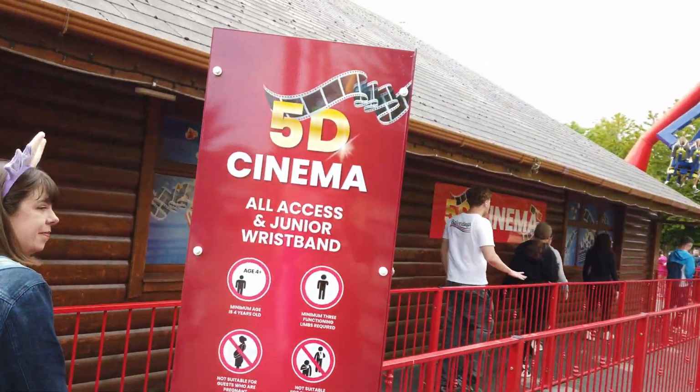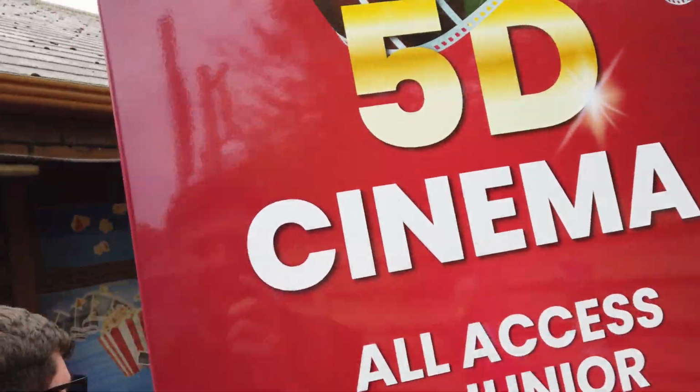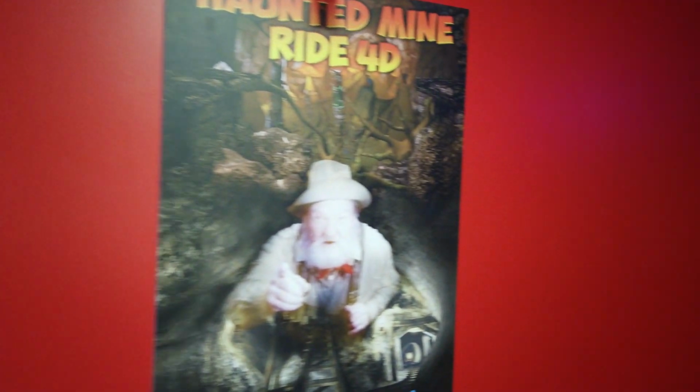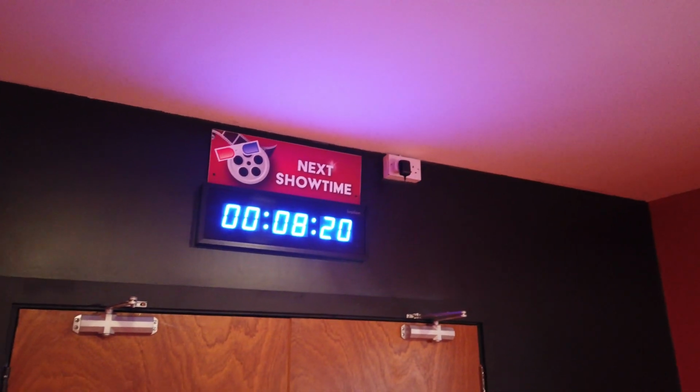Okay, I haven't got a clue what to expect, but we're going to check out the 5D cinema. So, looks like there's a few different films on offer. And there was a countdown here as well to the next showing, so we've got 8 minutes.